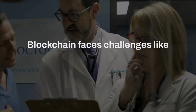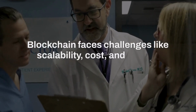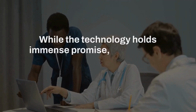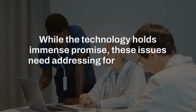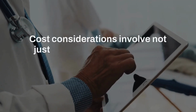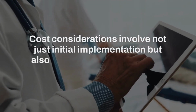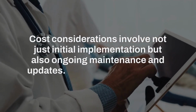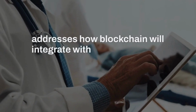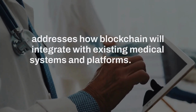Blockchain faces challenges like scalability, cost, and system interoperability. While the technology holds immense promise, these issues need addressing for widespread adoption. Scalability ensures that the system can handle increasing amounts of data as more patients and devices come online. Cost considerations involve not just initial implementation, but also ongoing maintenance and updates. System interoperability addresses how blockchain will integrate with existing medical systems and platforms.